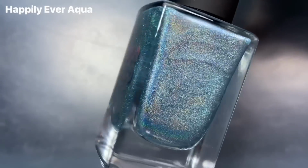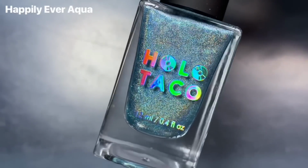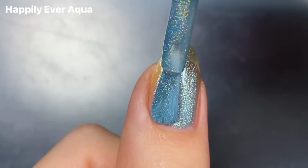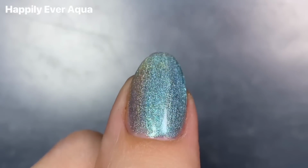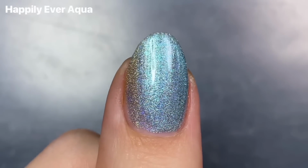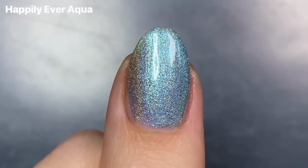Then for March, we have Happily Ever Aqua, which is a pale aquamarine linear holo with a cyan shimmer. So think of this as the blue version of toe beans. This is another absolutely breathtaking shade. Aquamarine already is one of my favorite birthstones for how icy blue and magical it looks, and this one is just so pretty. The formula on this one was lovely.